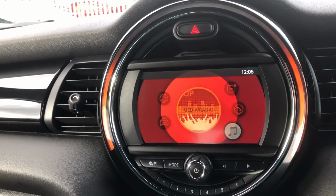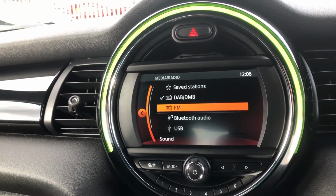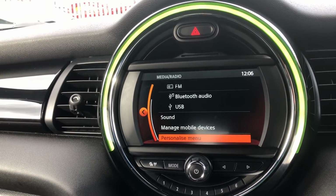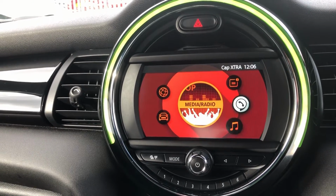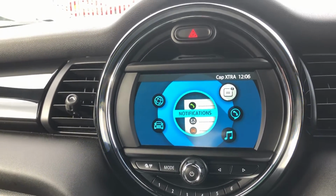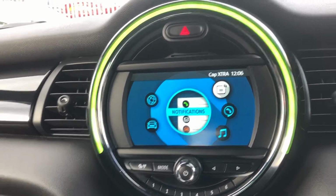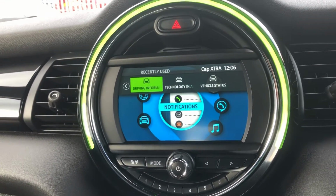If you scroll off there, you've got media and radio. You can see you've got your different options here: DAB, FM, you've got Bluetooth, USB as well just on there. You've got communication, which of course is your mobile telephone. And you've got your notifications just here if there are any to be aware of. And that is the menu in itself.